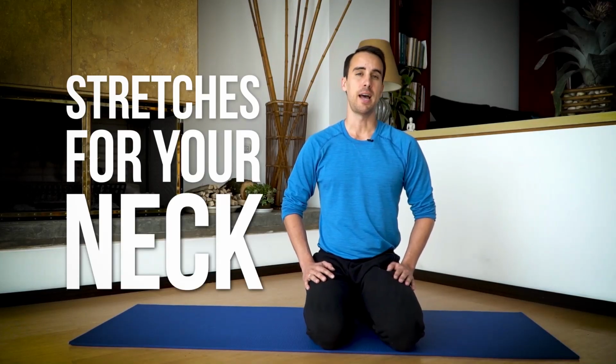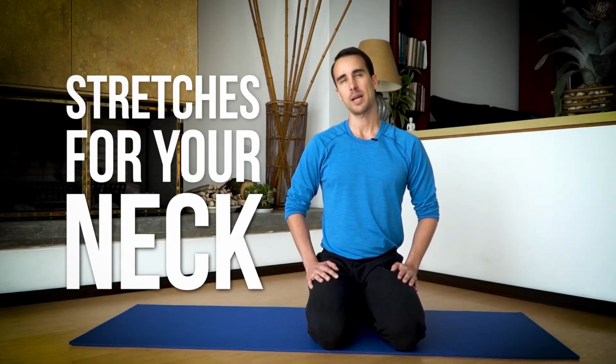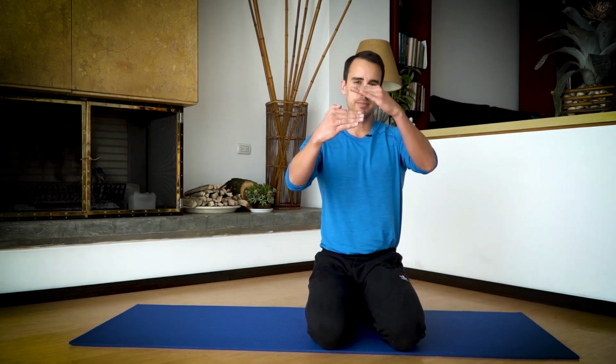So now we're going to talk about stretches for your neck. Now, most people, when they think about neck pain, probably the first thing in their mind is stretch the neck. But actually, neck stretching comes as a slightly lower priority for me, right after tissue work, and they're actually mutually enhancing.